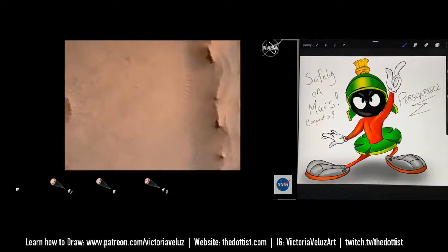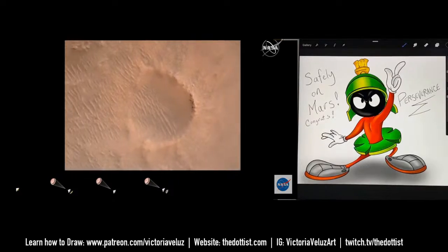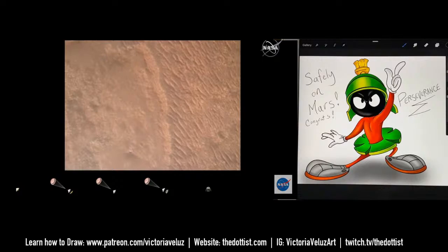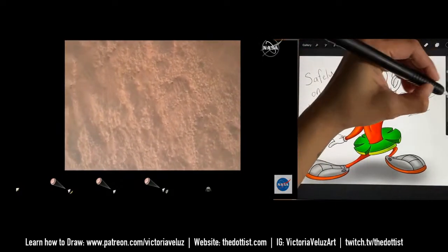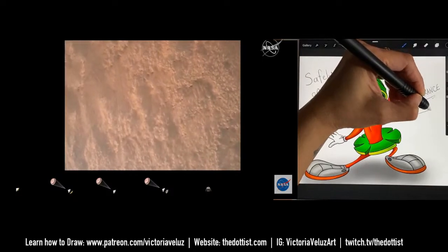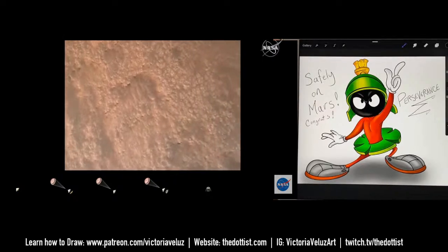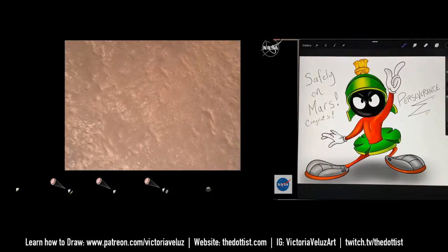We have confirmation that the back shell has separated. We are currently performing the divert maneuver. Current velocity is about 75 meters per second at an altitude of about 1 kilometer off the surface of Mars. TRN Safety Bravo. We have completed our terrain relative navigation. Current speed is about 30 meters per second, altitude of about 300 meters off the surface of Mars.